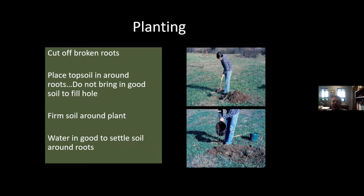You want to make sure you cut off any broken roots if there's any roots sticking out. If you're planting a potted plant, you may want to make sure that if it's very pot bound, to loosen some of those outside roots up. You may even need to cut a few of them, or even scuff them up with your hands, just to get them away from that tight root ball and get them out into the soil as they're growing.